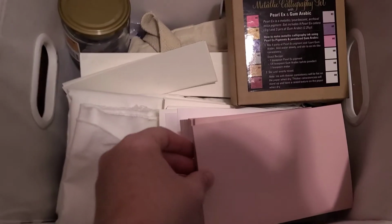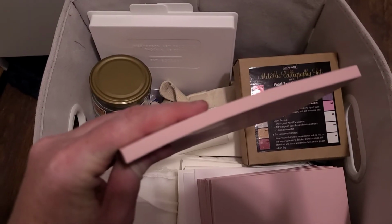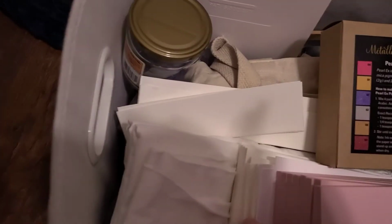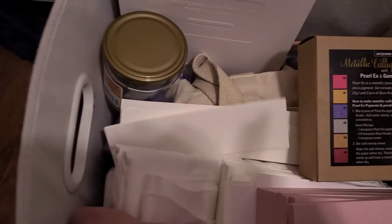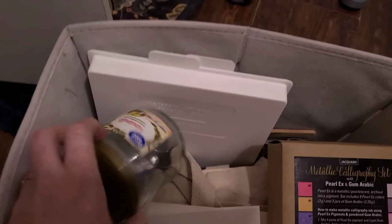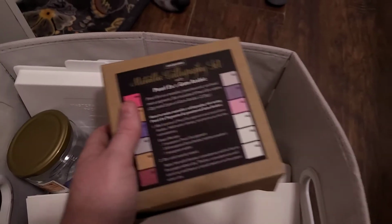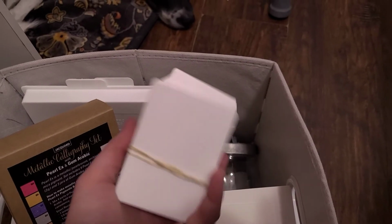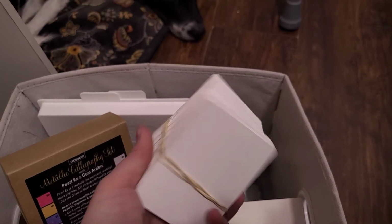I have an extra palette in here, my rubber stamps. I'm storing these in this box for now. I may change the spot that they're in. Extra paper, some material, some storage containers, things like that. I also have these inks that I got again in the Jazza box, and then I also have these little blank face cards that I might turn into my own design someday.